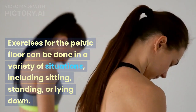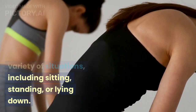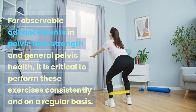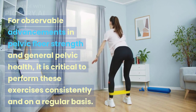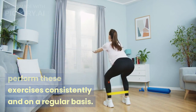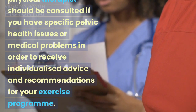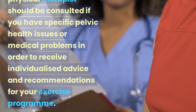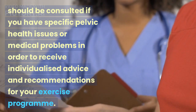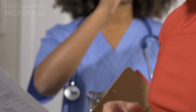Exercises for the pelvic floor can be done in a variety of situations, including sitting, standing, or lying down. For observable advancements in pelvic floor strength and general pelvic health, it is critical to perform these exercises consistently and on a regular basis. A healthcare provider or a pelvic floor physical therapist should be consulted if you have specific pelvic health issues or medical problems in order to receive individualized advice and recommendations for your exercise program.